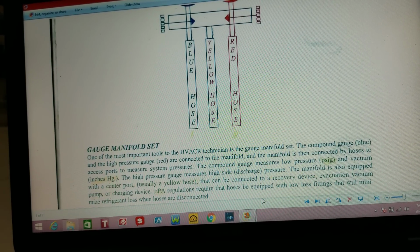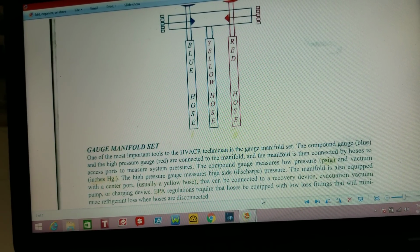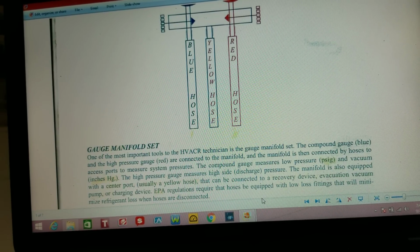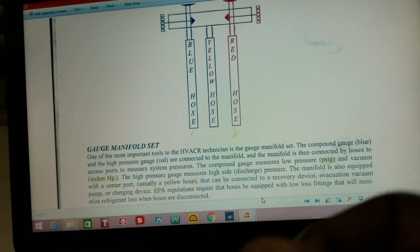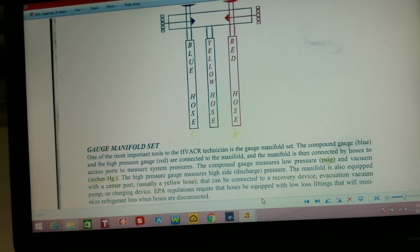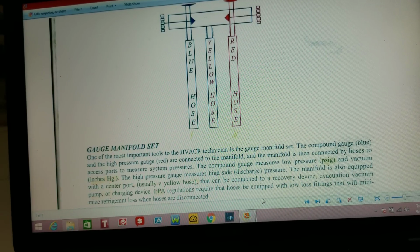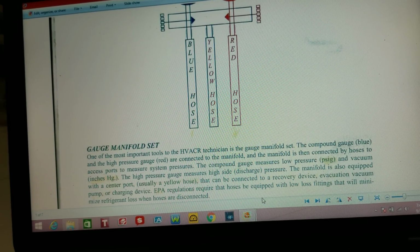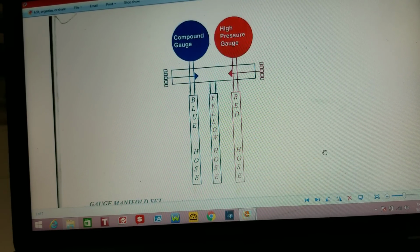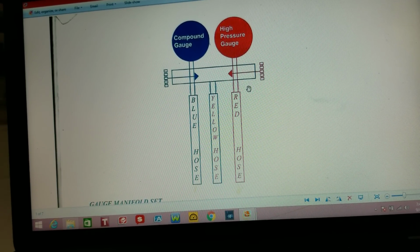Very minimal. You'll hear a hiss sound, like when you're pumping a bike tire, and then when you're done pumping the tire and you pop it off, you hear that sound. That's the same thing. You get a low loss of air, very little, so you're not putting any harmful CFCs in the atmosphere. So that's very important. Your gauges, it's a very important tool.